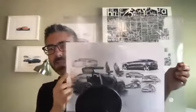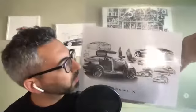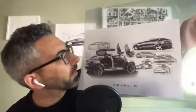So this is like exclusive content for your podcast. Very few people have seen these things. Not that your audio listeners will be able to tell, but I'm trying to do a good job at describing them. So this is the first one. Oh, wow. This is the Model X one. This is the one that reservation holders for Model X received. I'm trying to do it without the glare.